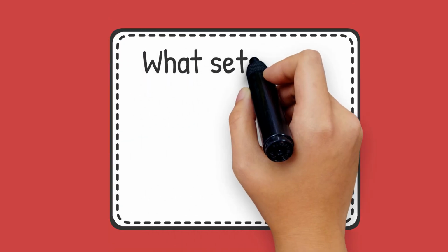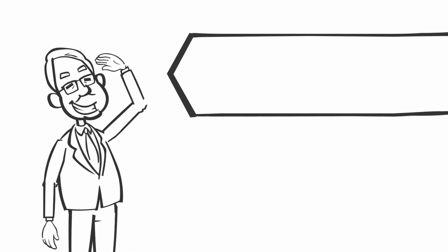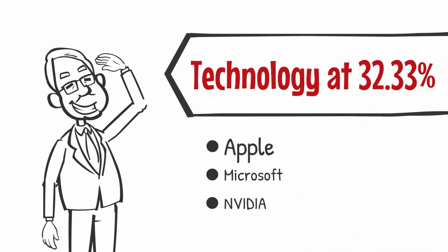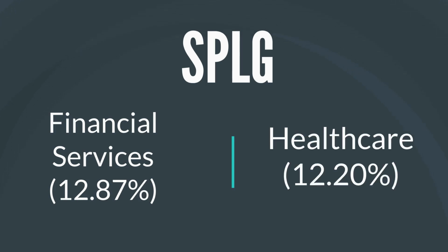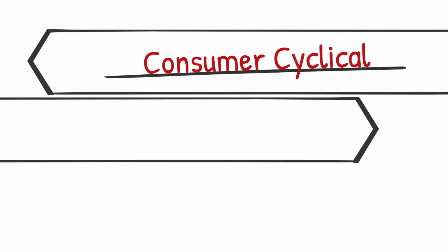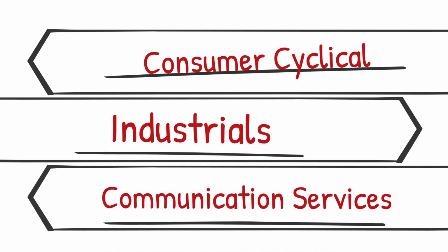What sets SPLG apart is its diverse sector exposure. Leading the way is technology at 32.33%, driven by growth from giants like Apple, Microsoft, and NVIDIA. Beyond tech, SPLG covers key industries such as financial services, 12.87%, and healthcare, 12.20%, providing a balance between high growth and defensive sectors. Other important sectors include consumer cyclical, industrials, and communication services, ensuring well-rounded diversification across the economy.